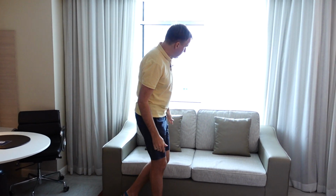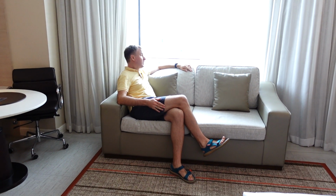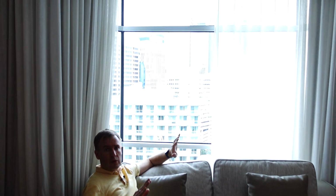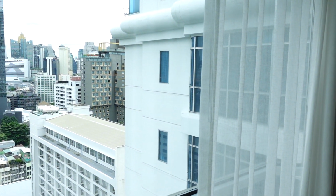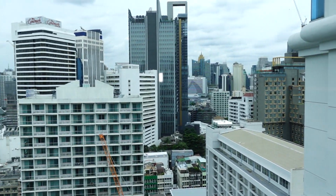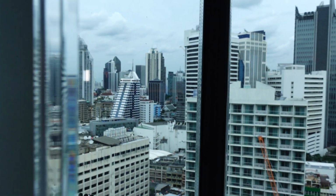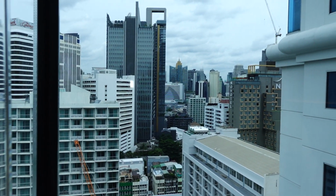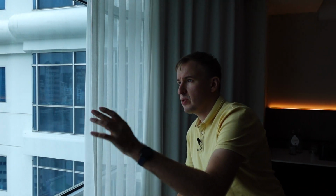We also have a sofa next to the window. Maybe you want to read a book or just want to see outside. We are currently on the 24th floor, so the city scenery is pretty nice. From this room, we see the neighboring Novotel, Ibis Sukhumvit 4, Landmark Bangkok. I see in the distance Sheraton Grand Sukhumvit, Westin, and just next to us is also JW Marriott.